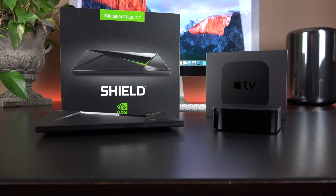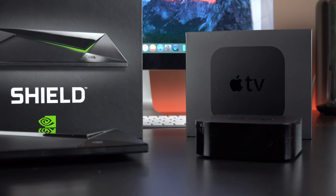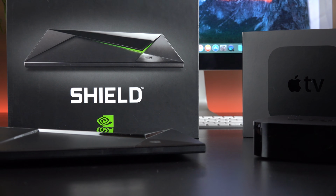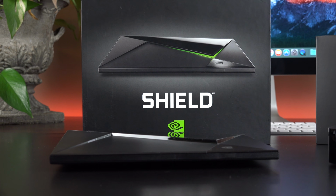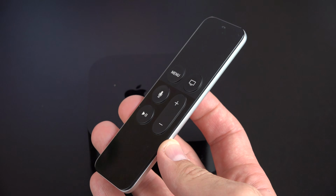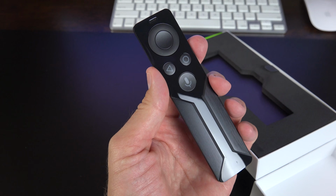You can pick up a 4th generation Apple TV for $149 or $199 with 32 or 64 gigs of storage, while the Nvidia Shield TV can be had for $199 or $299 with 16 gigs or 500 gigs of storage, both of which are expandable thanks to micro SD card slots. The Apple TV does come standard with a pretty slick voice controller with a trackpad, but the Nvidia Shield comes standard with a game controller, but you can also purchase a remote separately.